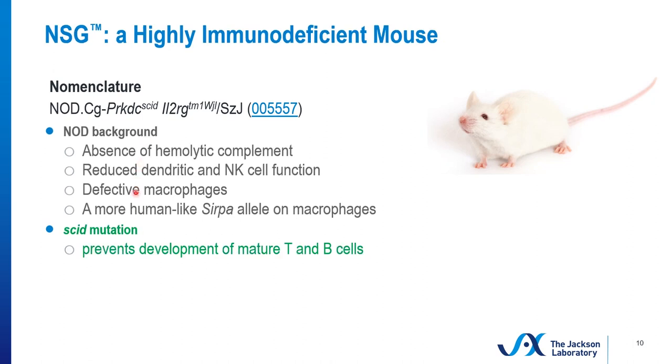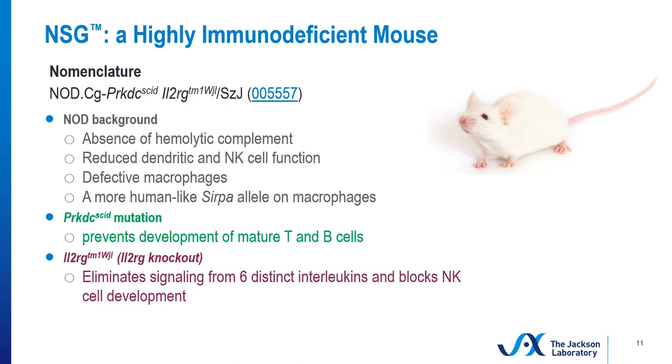The PRKDC SCID mutation, or severe combined immunodeficiency mutation, functions to prevent double-stranded DNA break repair, which in the context of VDJ recombination prevents the development of functionally mature T and B cells. And then lastly, we have the interleukin-2 receptor gamma knockout mutation. This is crucial in that it eliminates signaling from six distinct interleukins, notably IL-15, which blocks natural killer cell development. That's really crucial for engraftment of a number of tissues, patient-derived xenograft, as well as hematopoietic stem cells for immunologic humanization. So taken together, we have these components that result in a profoundly immunodeficient mouse strain.